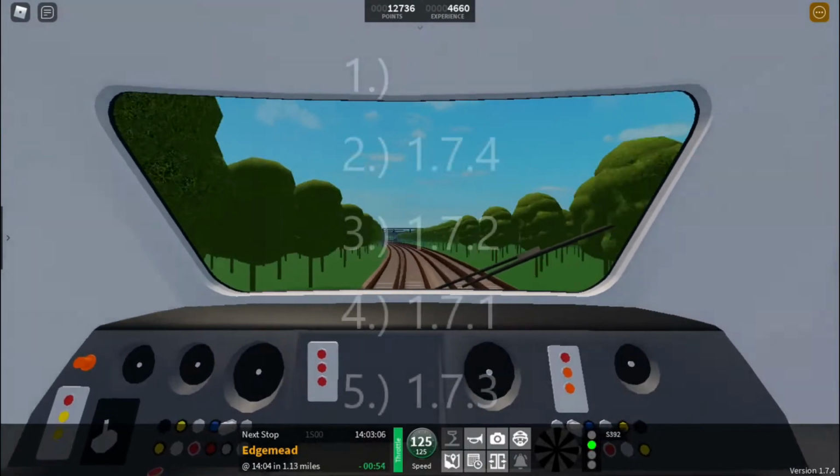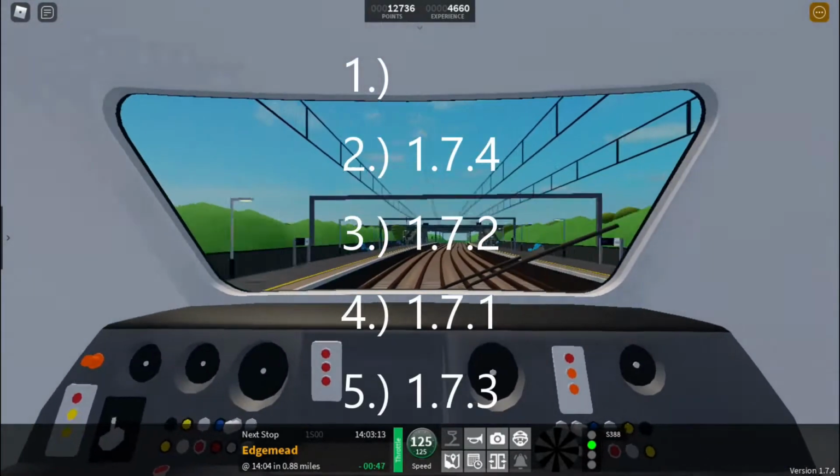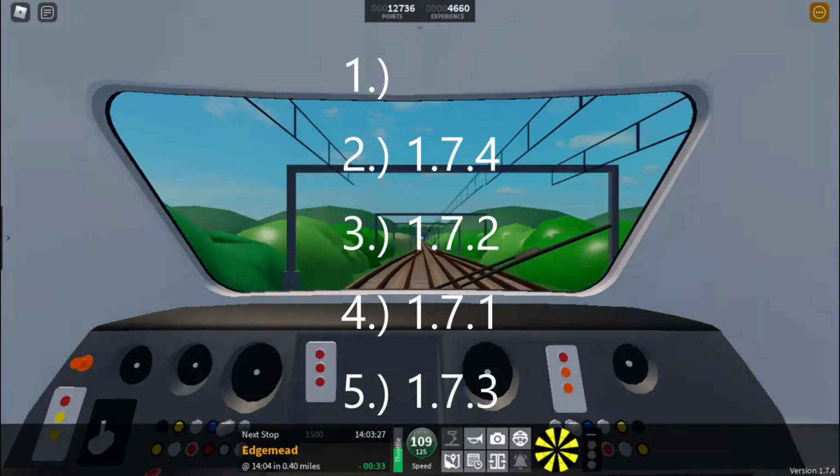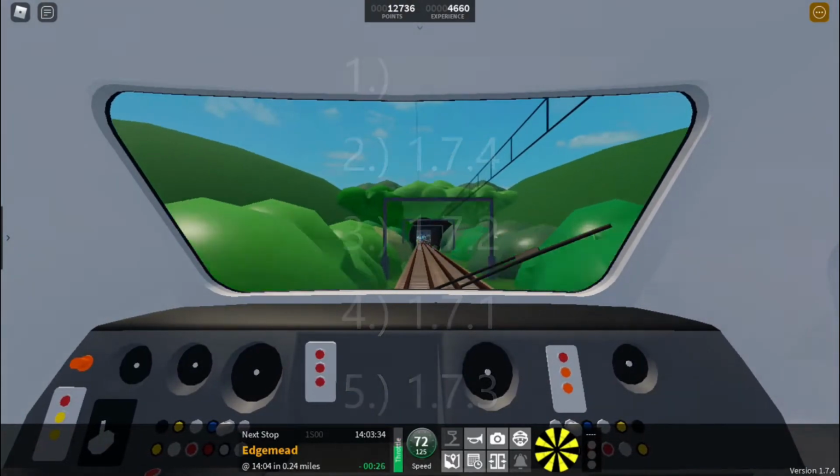And yeah. Now again, another surprising one for 2nd place, we have 1.7.4 with 10 votes coming from the community. I'm really surprised about this. I really thought it'd be the other way round.